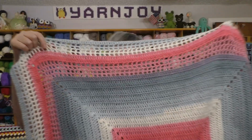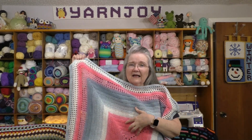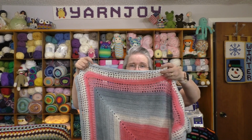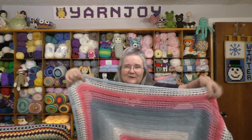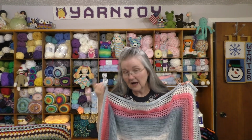So I really like the way this came out. It's a good balance of colors, I think, because you started with the pink, and I went all through the colors to the gray, started with the pink again, and then the white, and now I'm into the gray. So it'll be like 2 repeats, basically, of the colors. This is a whole cake of mandala yarn, plus I've gotten into my second one.